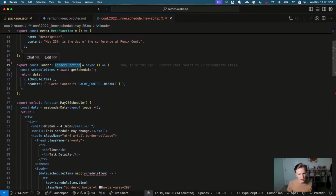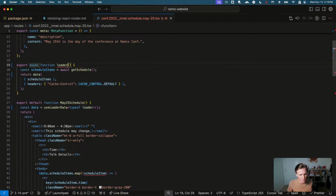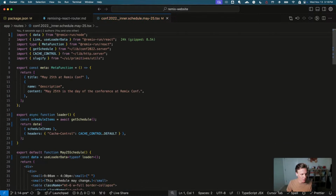I'd have to ask Pedro about that. But yeah, you don't really need to do that. The more you're just inferring your data from your loaders, the better, in my opinion. So now the data is exactly what we want it to be. All those type errors went away. So we're good.